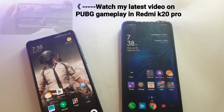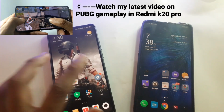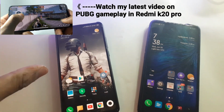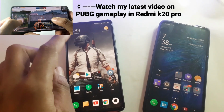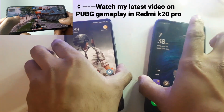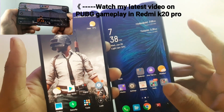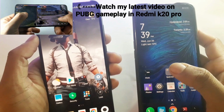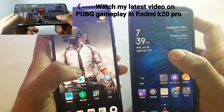In this video, I'm going to compare both the front cameras of the Redmi K20 Pro and the Realme X. Right now these models are not yet launched in India. I'm in Australia, so I have ordered through AliExpress. I'm doing a lot of comparison videos between the Redmi K20 Pro and the Realme X so you can decide which phone to buy by the time it launches in India, because the Realme X's price is going to be quite a bit lower than the Redmi K20 Pro. Now I'll be demonstrating the front cam speed in both the phones.